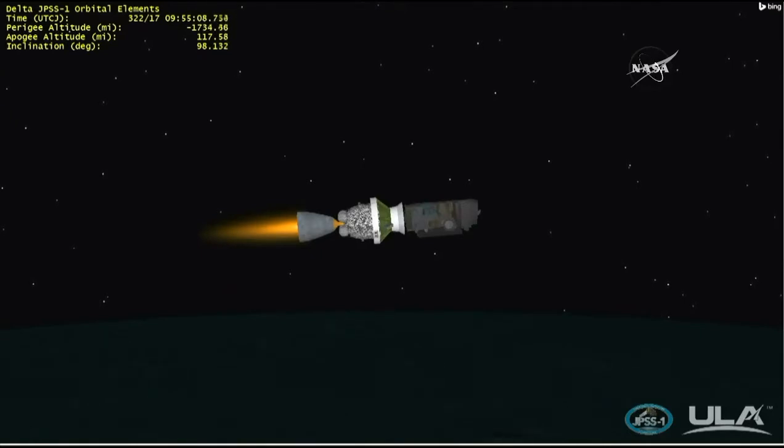And the Delta second stage have performed well. Rates remaining very smooth, close to zero on roll, pitch and yaw body rates. Second stage engine continues to perform well. Chamber pressures and fuel and oxidizer feedline pressures continue to look good. Now 8 minutes into flight.